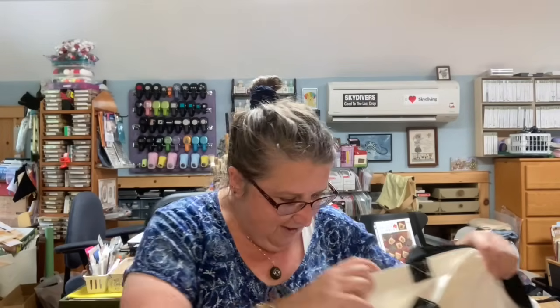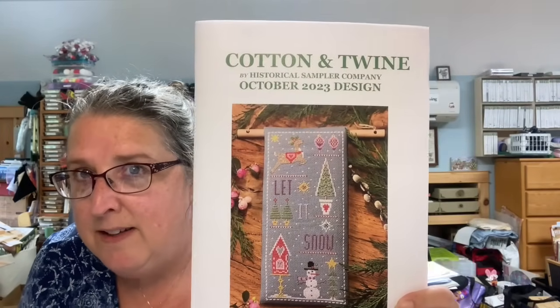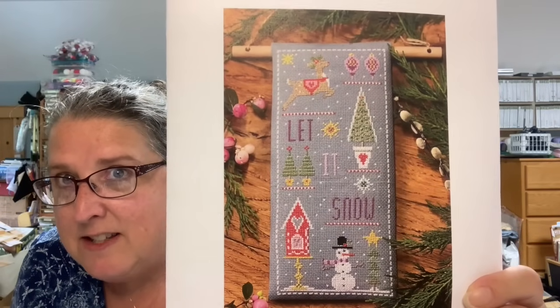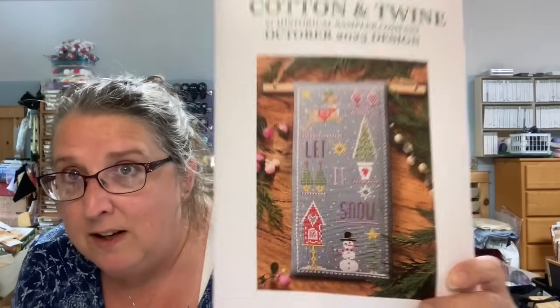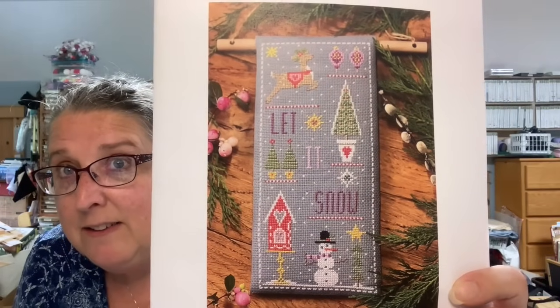I have another finish. I feel so productive. I have another 2 finishes. Let's do the first one. I don't know if I showed you even the start of this, but this is Cotton and Twine. This is from October 2023. Now, my friend Sophia, she gets the club boxes and gifts me anything that she's not interested in stitching. I know, I'm spoiled. So this was a really cute little design. I haven't fully finished it, but I did finish stitching it.